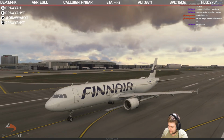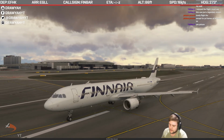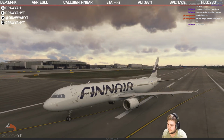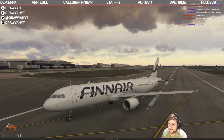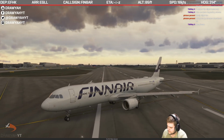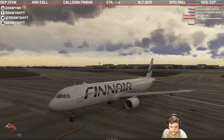Yeah, so that was a Finnair flight from London Heathrow to Helsinki. Other way around, sorry. Helsinki to London Heathrow. That was Finnair flight 1341. Flight I did last night in real life. Today being Finnish Independence Day as well, just kind of made sense to do it all together. And so, yeah, with that, we will bring things to an end.